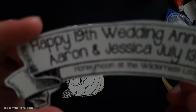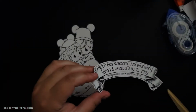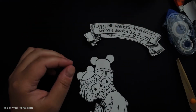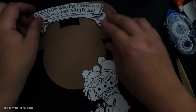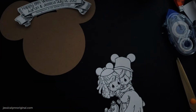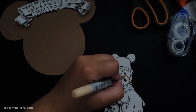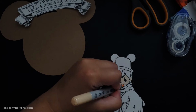And the best part was that honeymoon at the Wilderness Lodge. We were there for 9 nights, 10 days. When we were there, oh my goodness, he had never been to Disney World before. So I didn't even know what that meant. It's his first trip ever. And so he had never gone on Pirates, Haunted Mansion, never eaten in a restaurant.